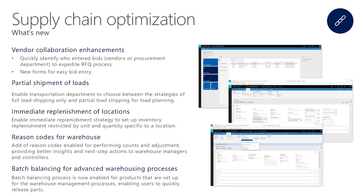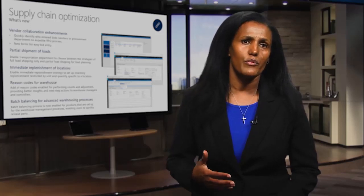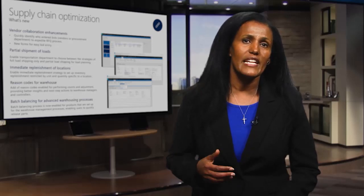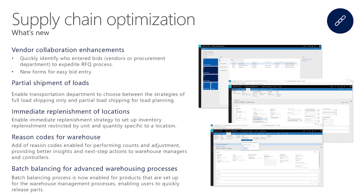Immediate inventory replenishment of locations. Immediate replenishment is used during wave execution if allocation fails for a location directive line with a replenishment template. Instead of having to add up all the demand at the end of an allocation process and do replenishment based on the total quantity, users can now apply an immediate replenishment strategy after a location directive line has failed. This ensures replenishments are restricted by specific units and use quantities that are set for specific locations.